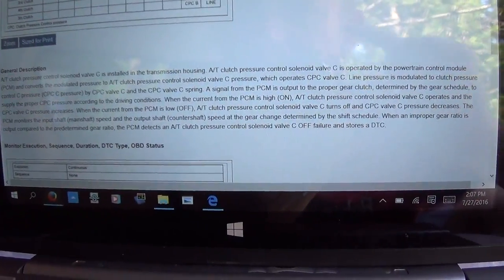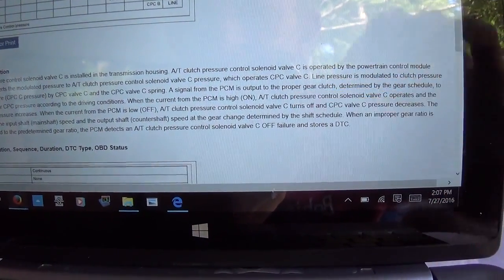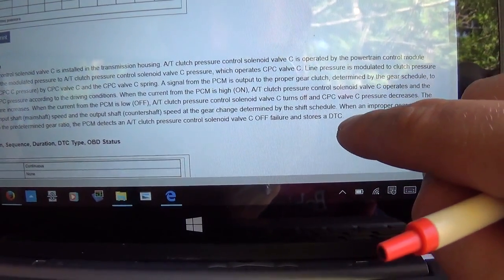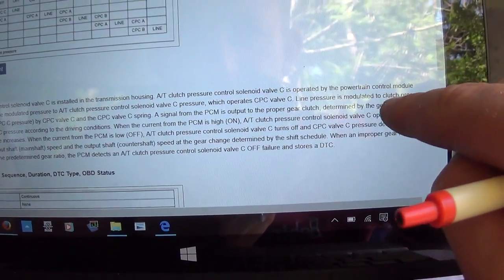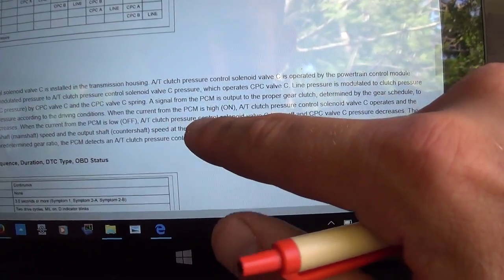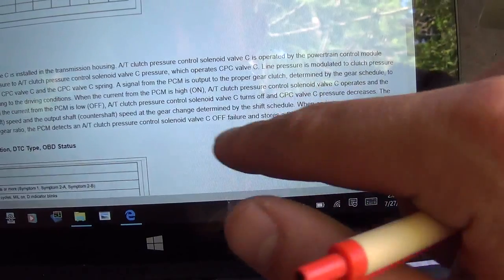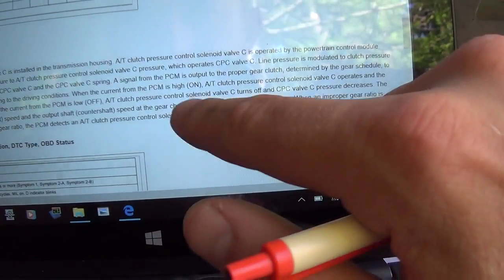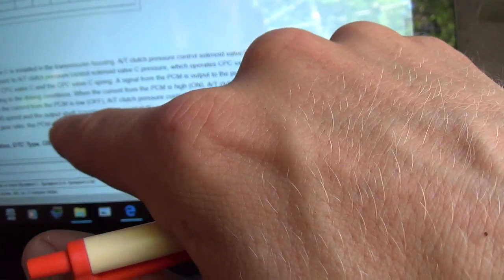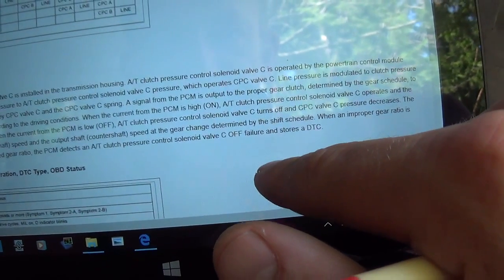Here, I don't know if you guys can see that. Installed in the housing, controlled by the PCM. Let's see, line pressure is modulated to clutch pressure control, C pressure. A lot of pressures and C's. Signal from the PCM is output to the proper gear clutch, determined by the schedule. Okay. The PCM monitors input shaft main shaft speed and the output shaft speed, and then decides when to shift. Make sure everything is going smoothly.